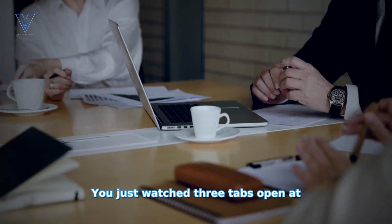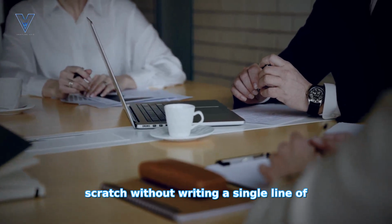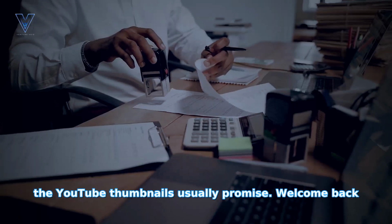You just watched 3 tabs open at the same time, 3 AI builders. One goal, ship a real SaaS product from scratch without writing a single line of code manually. What happened next genuinely surprised me, and not in the way the YouTube thumbnails usually promise.